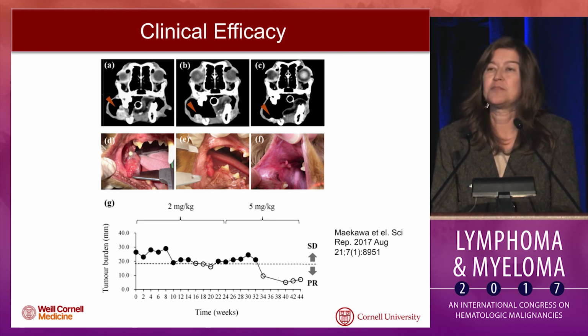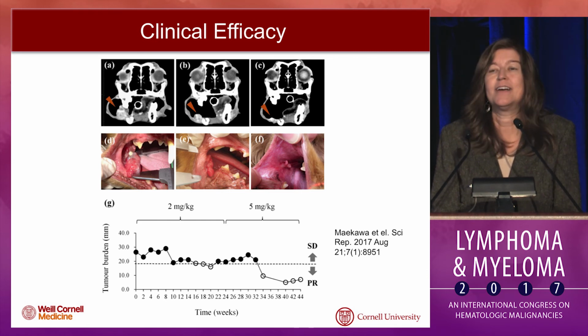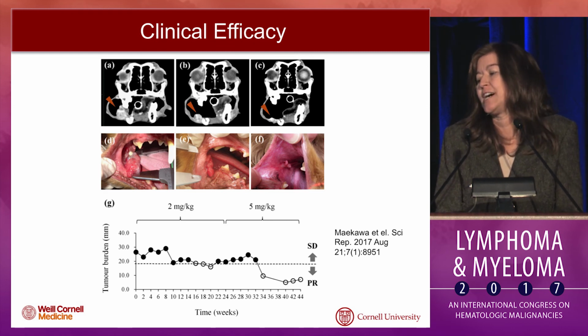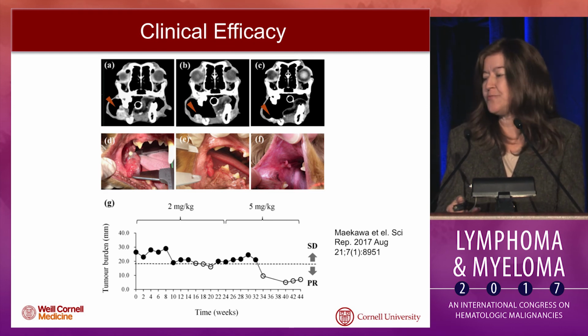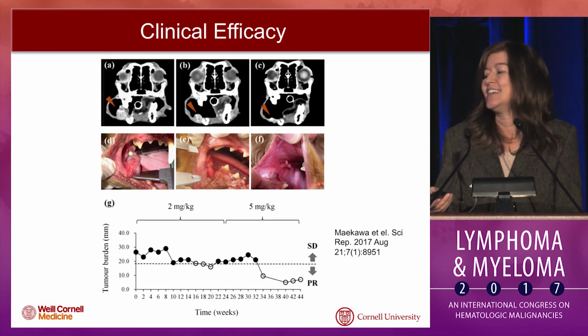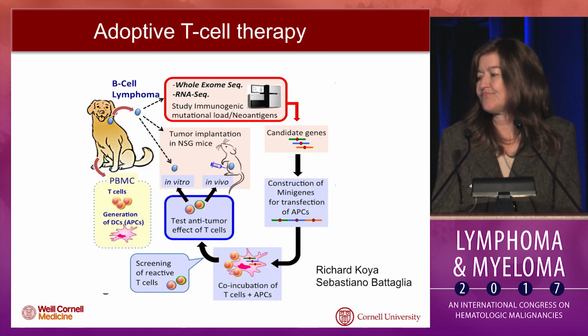And this is a dog with mucocutaneous melanoma. And you can see there on the CT scan and in the photographs and on the graph below that treatment with the PD-1 inhibitor has a similar kind of striking shrinkage of the tumor over time as we see sometimes in humans. So that lets the dog then be the model for figuring out how to make those PD-1 inhibitors work in more patients and with as few toxicities as possible.